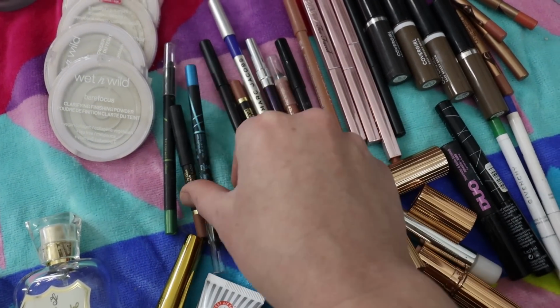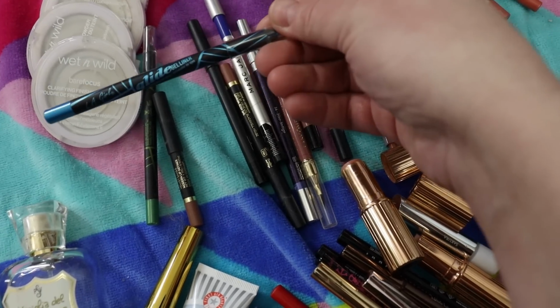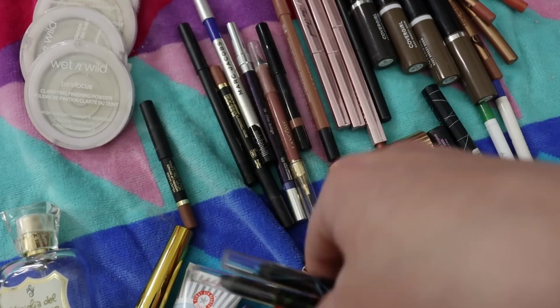And then these liners are all dried up too. These lasted super well on the waterline, the LA Girl Glide gel liners, but dang, those are another pencil that just dry up way too fast.